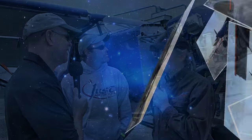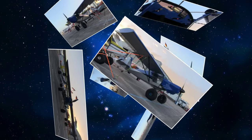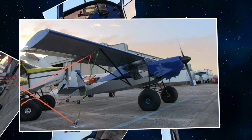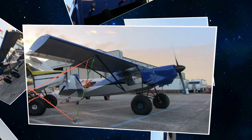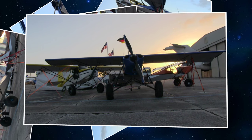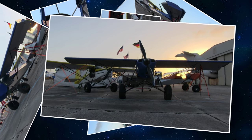We're very excited about this engine. We can't wait to fly it. We tried all we could do to get it ready to be flying here at the show, but we couldn't get it finished. But we expect good things from this engine. We've seen it on other airplanes, and we just think it'll give us a true 180 horsepower.